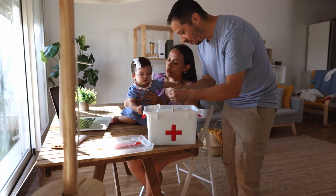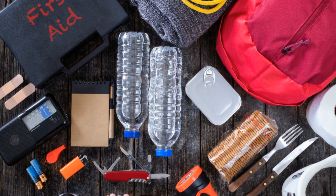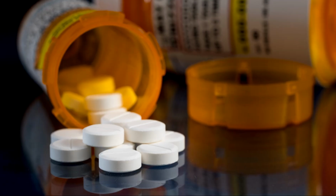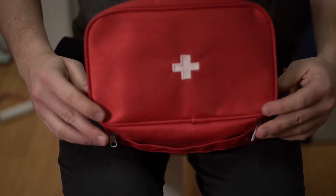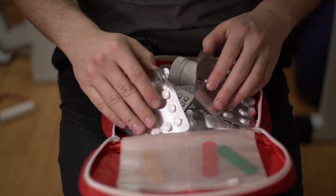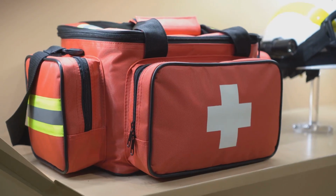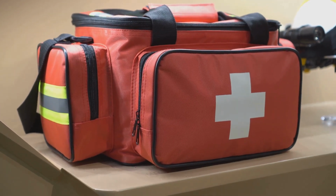You'll also want to include a digital thermometer, a breathing barrier for CPR, and even a space blanket for warmth. Most importantly, don't overlook prescription medications. If you or a family member relies on medication to manage a chronic condition, make sure you have an extra supply on hand. Being able to address minor injuries at home is vital when emergency services are delayed.